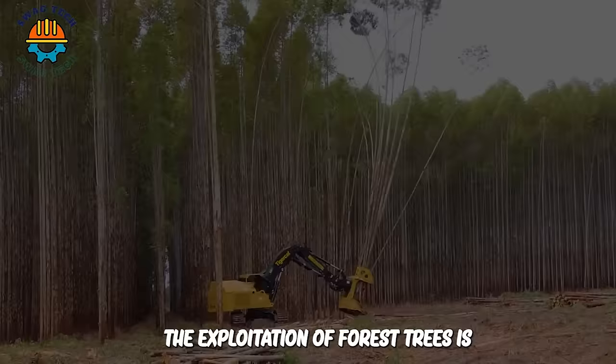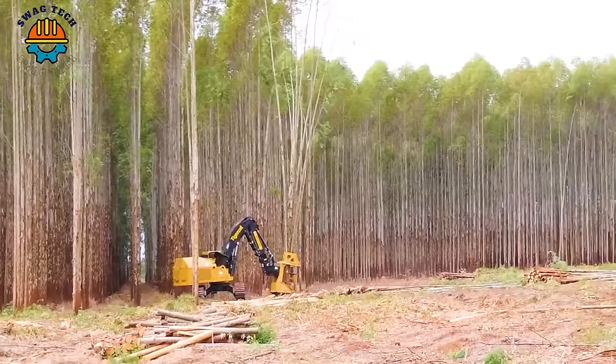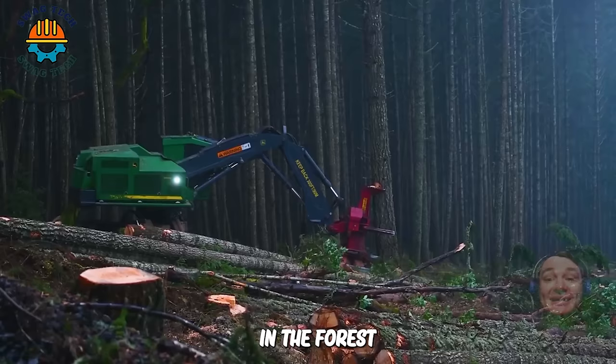The exploitation of forest trees is extremely important for many aspects of life and the economy, while ensuring that it does not cause negative impacts on the environment. In the forest, choosing suitable trees to harvest is the first important step.